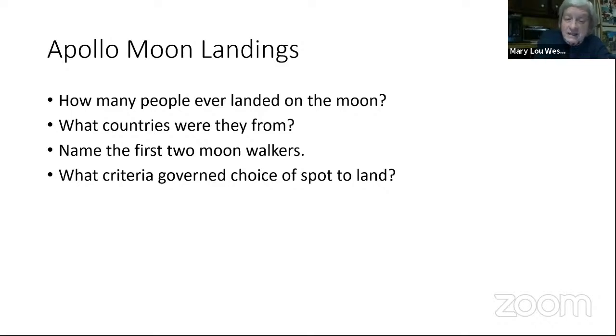So here's another one. What criteria governed the choice of the spot to land on the moon? Somebody picked a spot. What criteria did they use? And there were several. Dave says illumination and line of sight comms. Yes. First, they wanted them to land in daylight so they could see where they were walking around without headlamps. And second, they wanted to be on the front side of the moon as we see it so that communication could be done easily. None of this go around to the back and hide stuff. So that's two of them.